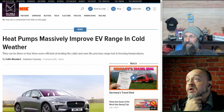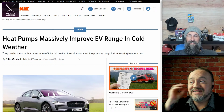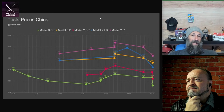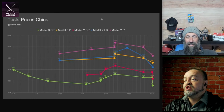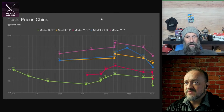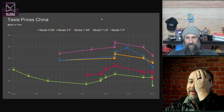I think that's reasonable. But all these improvements for the heat pump are why Tesla is still increasing their prices, especially in Asia. Did you know that? I did not know that. I think now you're lying. Well, I've got this chart here, and if you look at just the first two-thirds of it, you'll see the prices are going up. Just the first two-thirds, and then what happens? What kind of magical mystery happens after that? I'm not sure.